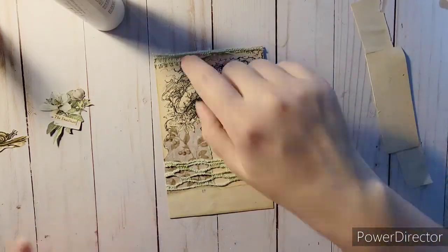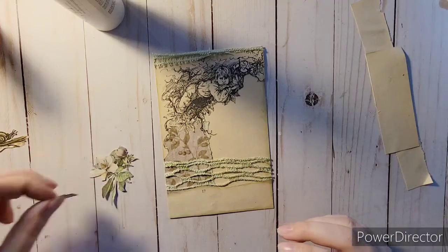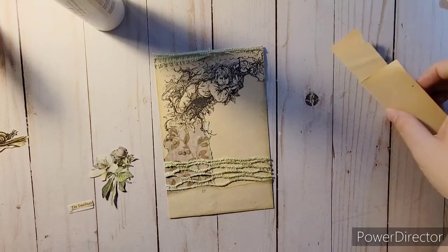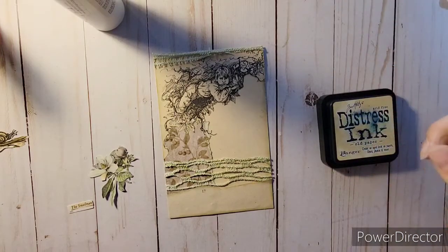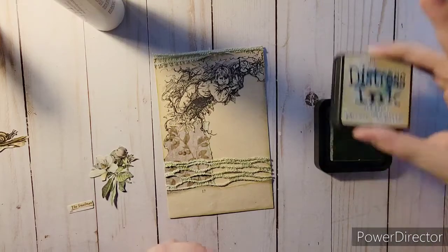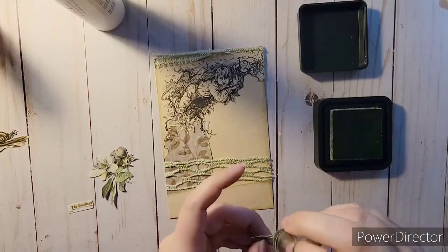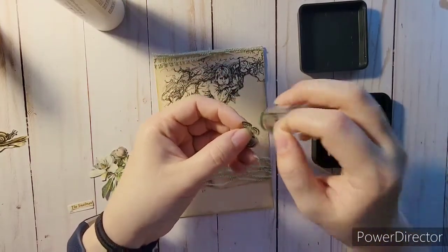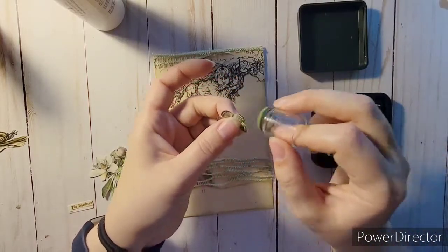I love this stuff. There's just so many different textures on it. What next? I need to distress these. This is one of Tim Holtz's from the Field Notes. These are the tiny nippets.